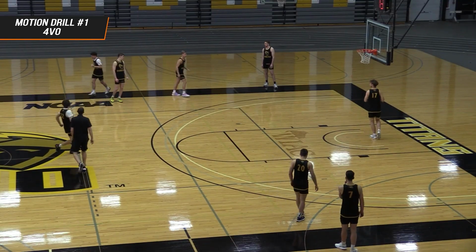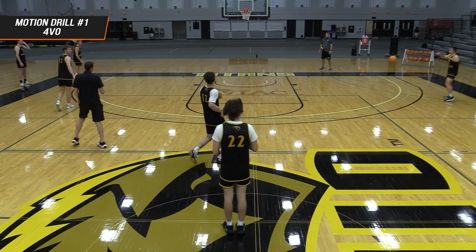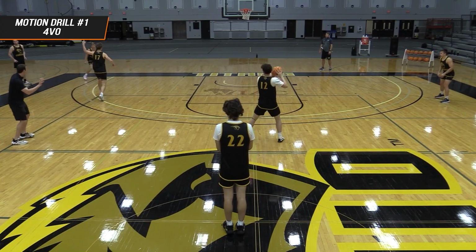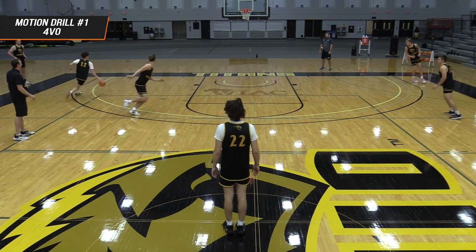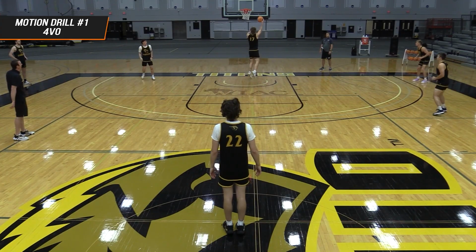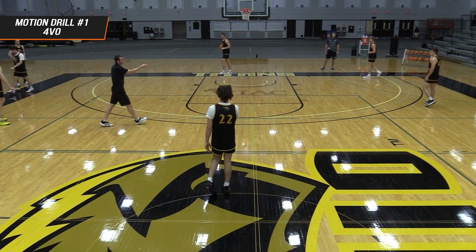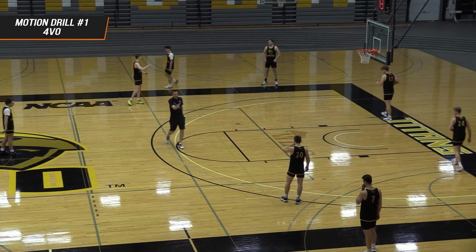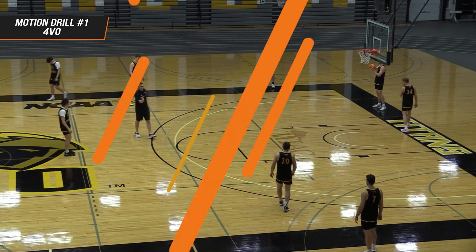Same group, same four. Down screen, so now as the ball comes to the top, that timed up down screen, and it's going right to that handoff game. So now they've just combined a couple of the things from 3-on-0 together, and then 4-on-0 just gives you that extra player that's reacting to penetration, timing up a cut, or holding space.